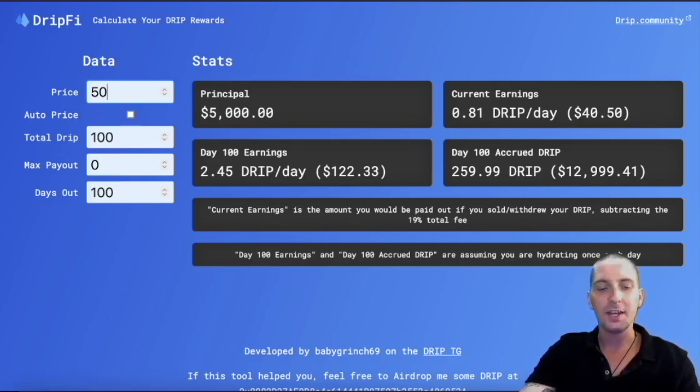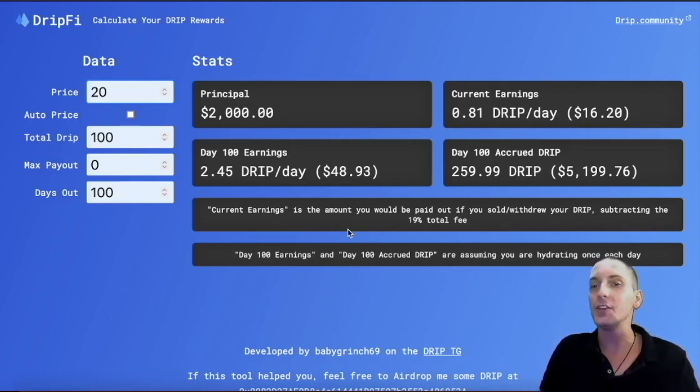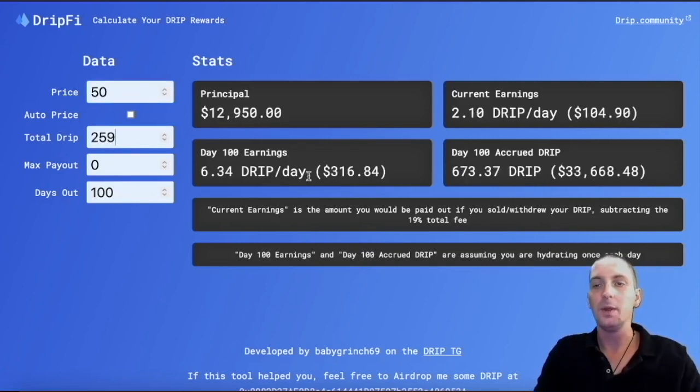Right now you're getting $40 a day. If you compound every day, after 100 days the price is 20, you're still getting that $48 a day because you've been compounding. But you won't be claiming it, you will be compounding. Maybe after that point you can decide, okay, I've been compounding for 100 days, now I'm going to start claiming. And then when the price moves back up to 50, then you're like, look at that. Now, with my 259, you'll be getting $100 a day and the option to compound further to then get 600 drip, okay? This is kind of how this works.